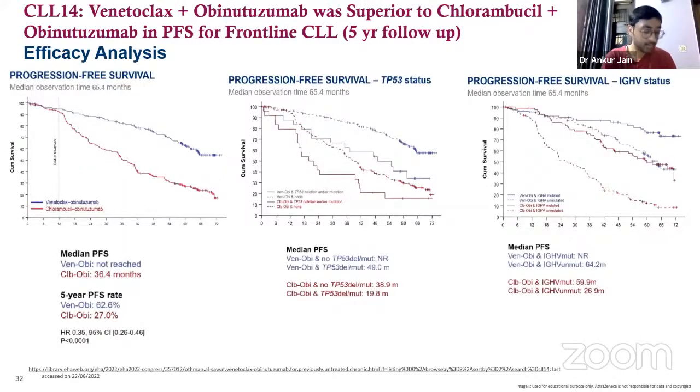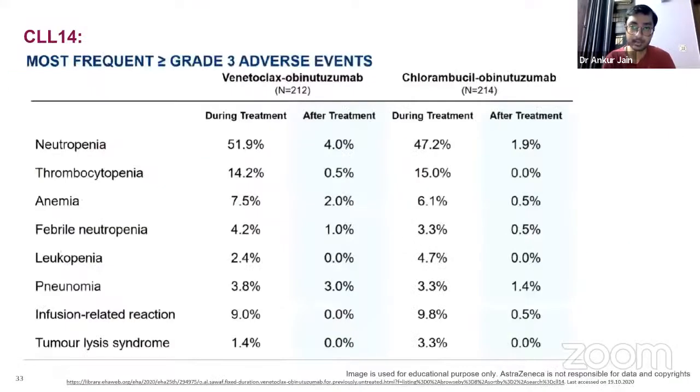Next slide, please. Coming on to the venetoclax, which is the BCL2 inhibitor. Next slide. So the BCL2 inhibitor was compared with chlorambucil obinutuzumab in the CLL14 trial, and in this EHA we could see the 5-year follow-up data. And the combination of venetoclax, Ven-G, which is venetoclax and obinutuzumab, is superior to chlorambucil obinutuzumab in all the patients of CLL, irrespective of the risk status.